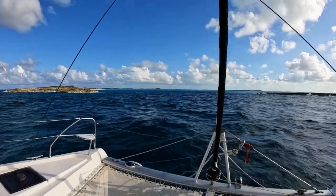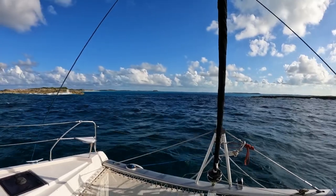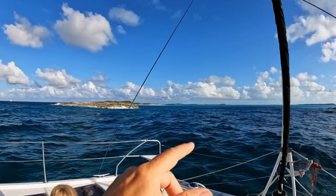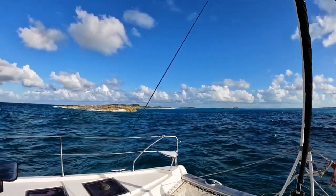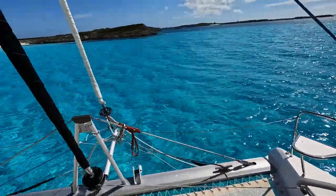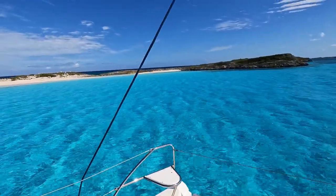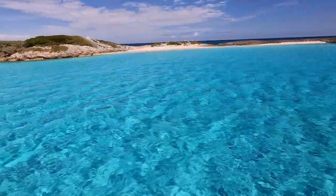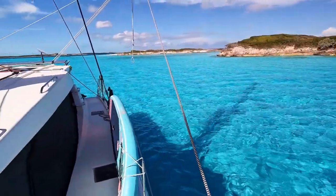But other than that, I think we're gonna have a cool entrance. We've got beautiful, typical Bahamian water with white beaches. It looks stunning. We are anchored here at Blowhole Key. We will go over there. The blowhole is there. Not sure you guys can see it, but look at this water. So blue.